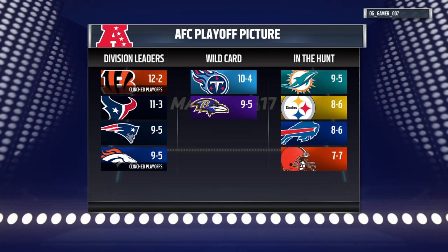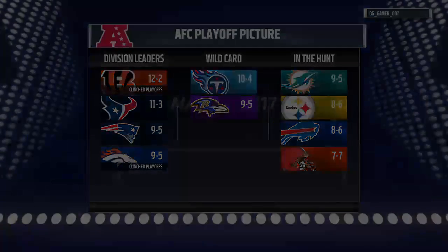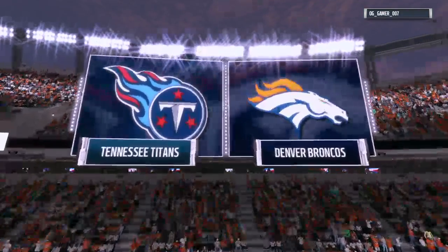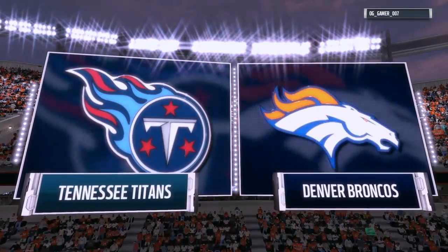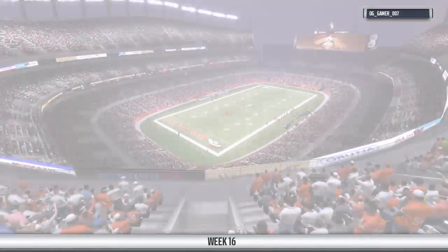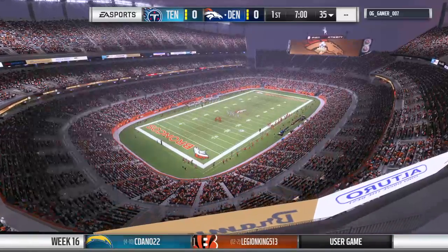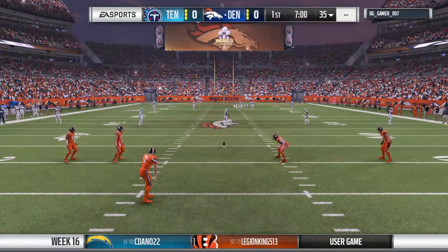Hello, everyone. I'm Larry Ridley. You're tuned into the NFL on EA Sports. The race for the playoffs is front and center this week. And here's a look at the AFC contenders. And it's not just who is in or out, but how the seeding shakes out. What a great time of year. It's the Titans going up against the Broncos.